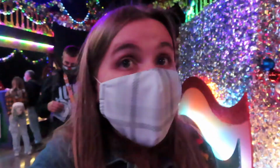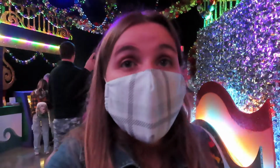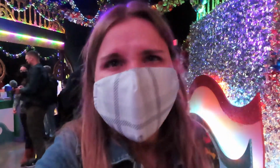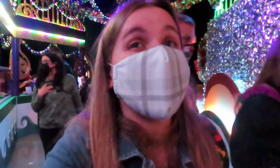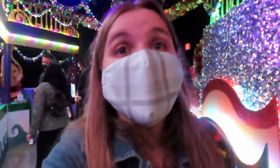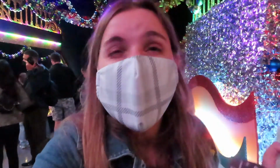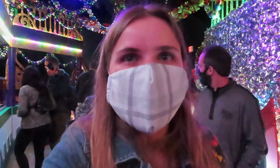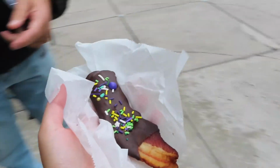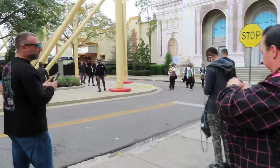I have always wanted to try chocolate dipped bacon. I love sweet and salty things together. There's just something amazingly magical about salty and sweet together. So I grabbed one and we're in line. Let's pay for it. Don't forget about your annual pass holder discount whenever you check out at a Universal location. And so we got the bacon, and then we have a parade here.